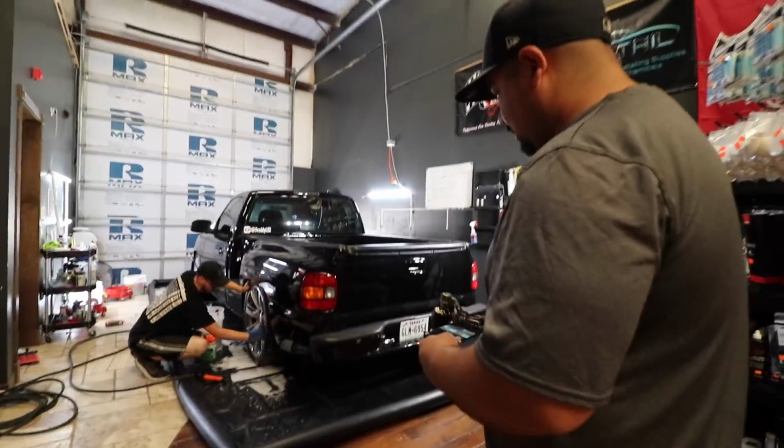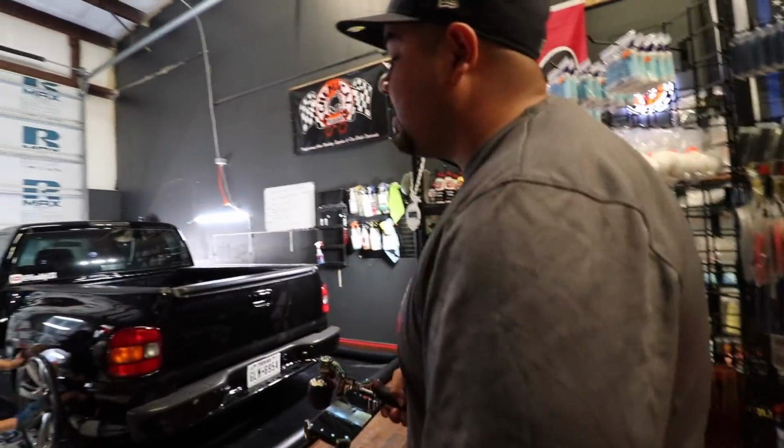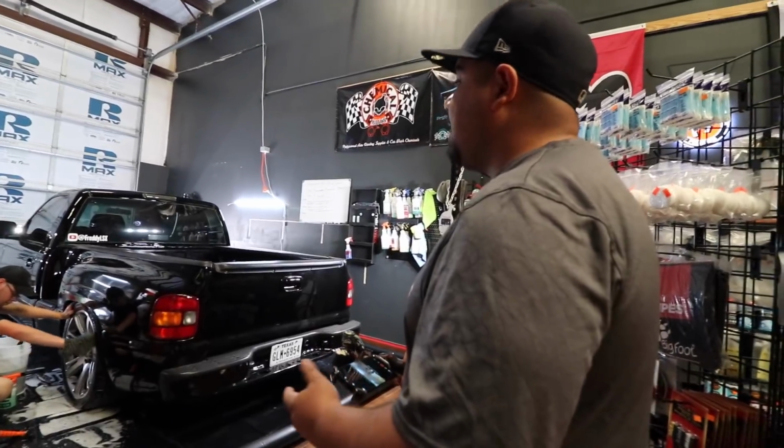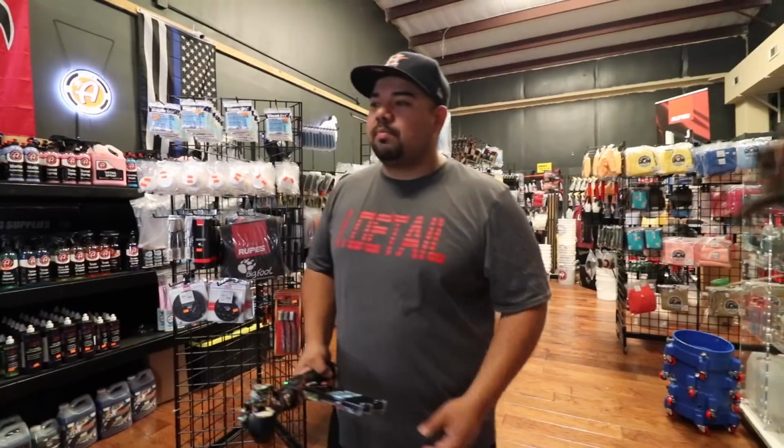Wait, so you're not using a pressure washer? I'm just using a water hose. These are called the foam blast. So these for $50. So it gets the job done then, huh? It does, man, because pre-soaking makes the paint slippery, you know, slick. So when you come with a wash mitt, you're not scratching.